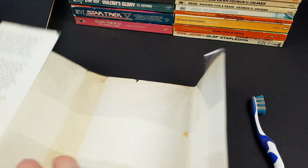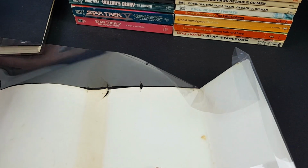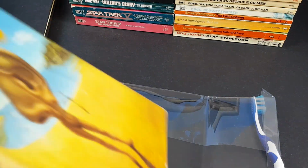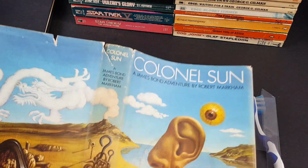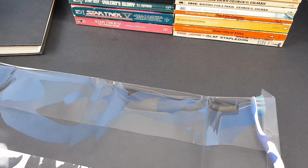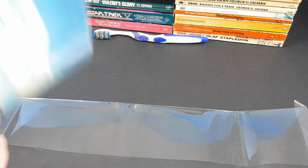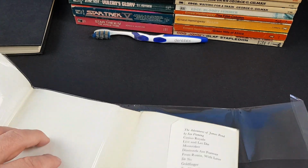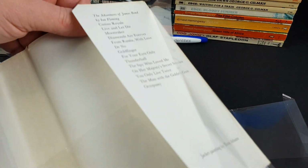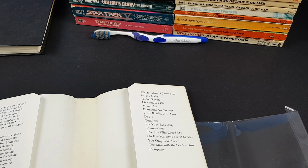I'm going to take off the protective plastic wrapper that I put on my original copy of Colonel Sum. So we're going to take that one out, and then we get to see the original wrapper in all its gory detail. So we'll put that with the inferior one over there. And theoretically, I should be able to take out the new wrapper, which has got the book dealer's plastic on, and he's used a different sort of plastic.